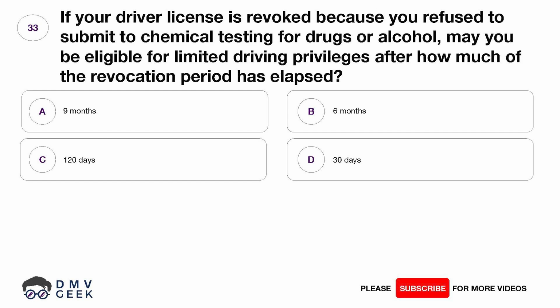Question 33. If your driver's license is revoked because you refused to submit to chemical testing for drug or alcohol, you may be eligible for limited driving privileges after how much of the revocation period has elapsed? A. 9 months. B. 6 months. C. 120 days. D. 30 days.